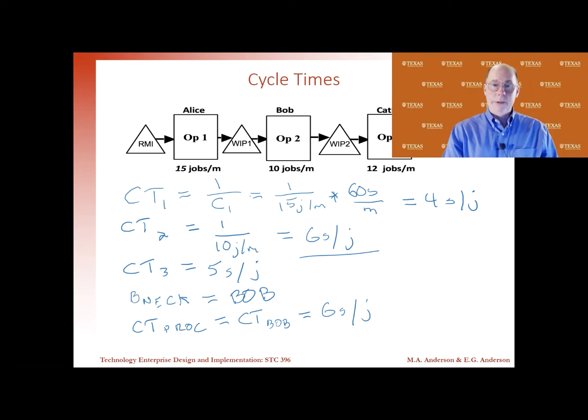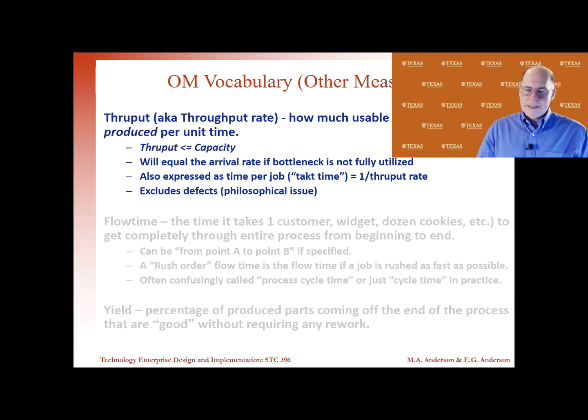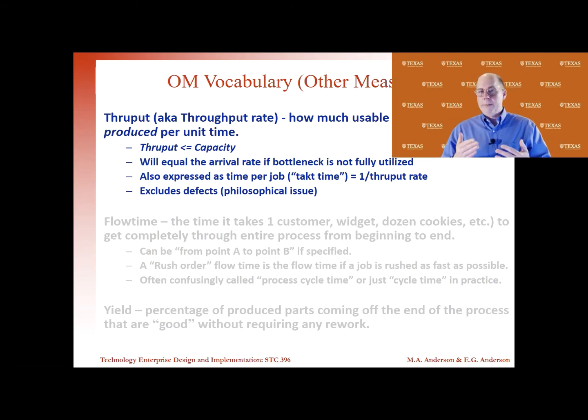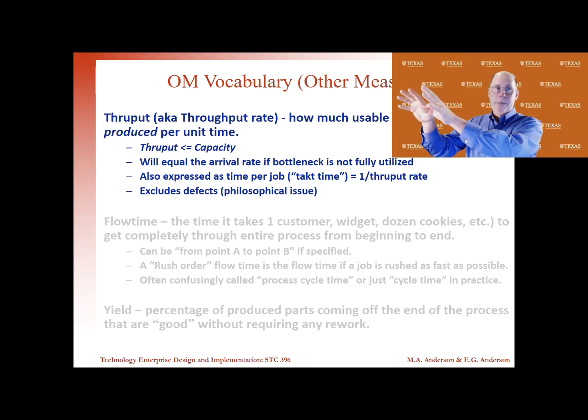So we have some other measures we need to look at. One of the most important is throughput. And the easiest way to describe throughput is to give you an example. So remember, the capacity of our Powerpuff process was 10 Powerpuffs, 10 jobs per minute. Now, if there are only 8 jobs arriving per minute, then how many are actually going to leave the process? Well, there's capacity of 10, but 8 jobs are arriving, and ultimately those 8 jobs are going to be leaving per minute. What goes in must be what comes out. And so that output is going to be 8 jobs per minute.